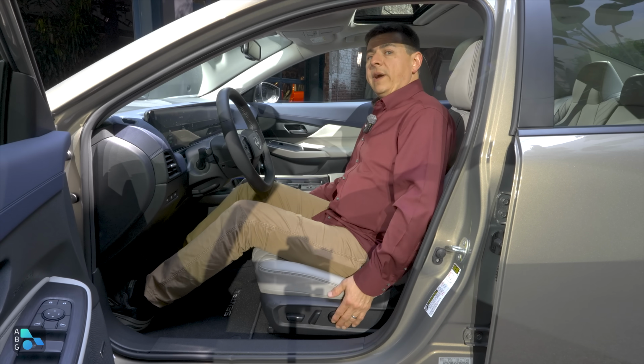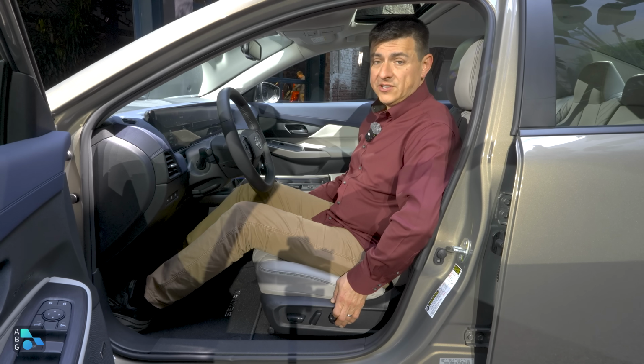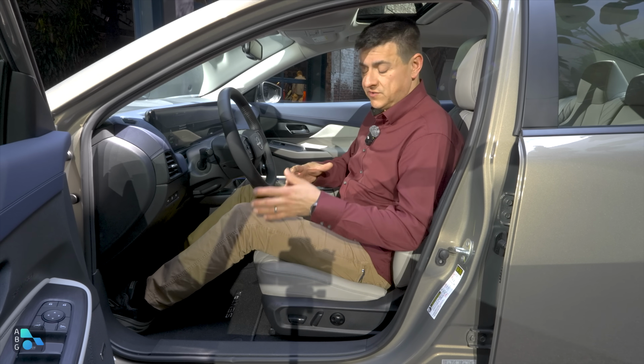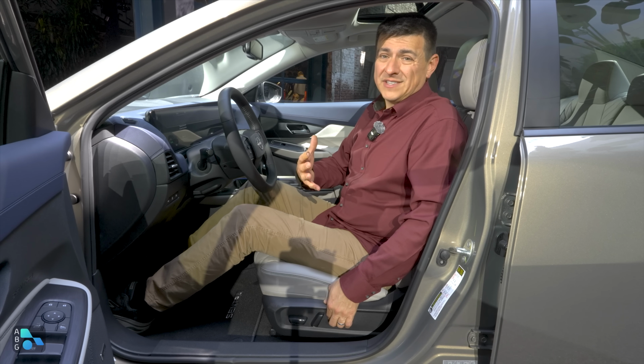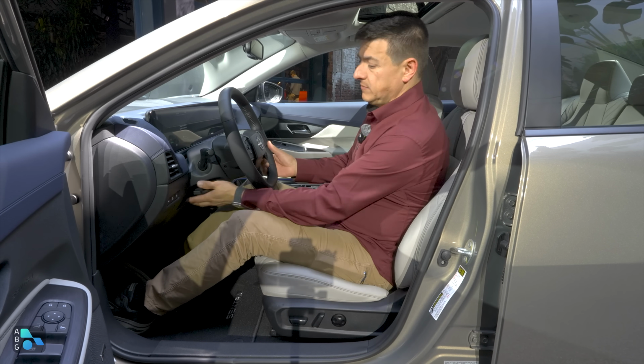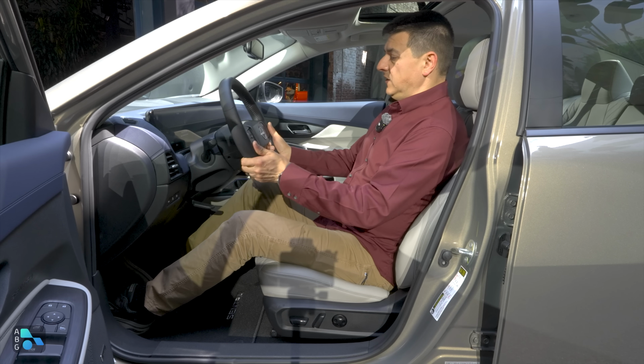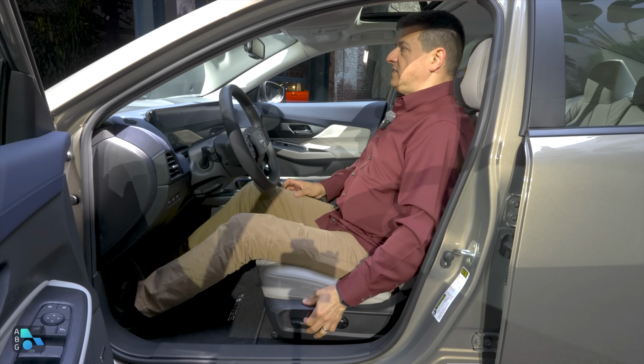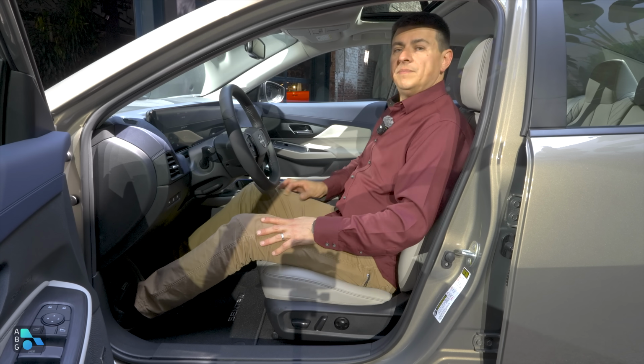I do find the four-way adjustable lumbar support a fantastic feature because so many of the competition doesn't offer adjustable lumbar support in most trims, and I can't think of any off the top of my head that offer four-way adjustable lumbar. We also have a manual tilt telescopic steering column with a pretty decent range of motion. I'm going to go ahead and adjust this seat for me comfortably at 6 feet tall, and then we'll hop in the back.